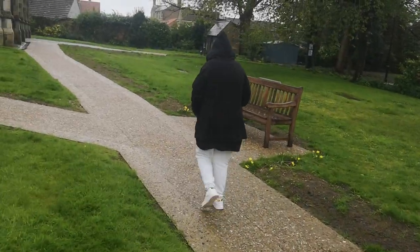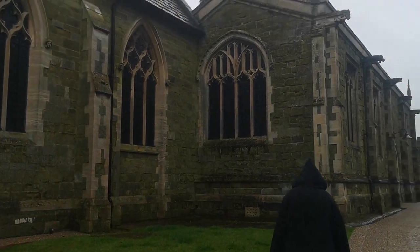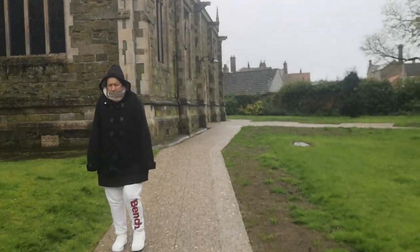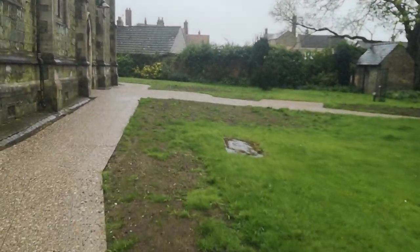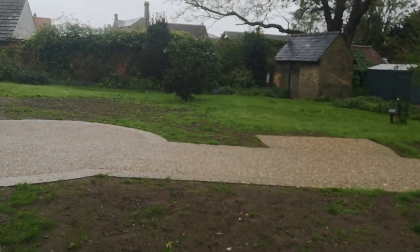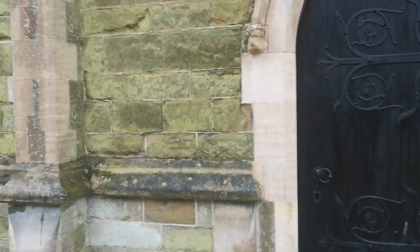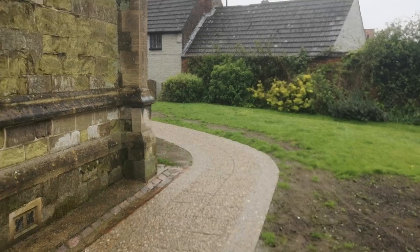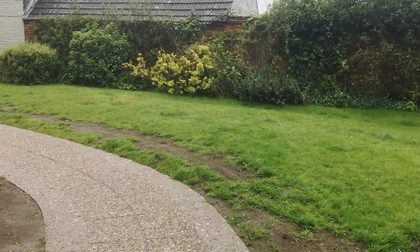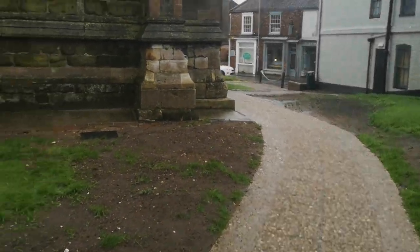Yeah, so the path goes all the way around. It's absolutely wonderful, it really is. I know, this wind is absolutely mad. The wind has just gone crazy. Just absolutely stupid. Yeah, it's good I can walk all the way around though. It really is. It's brilliant.